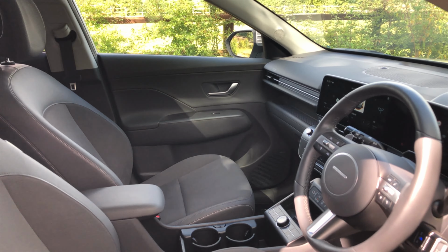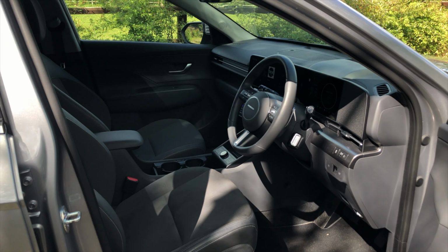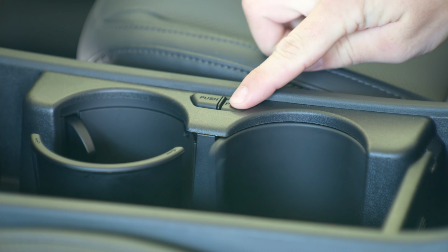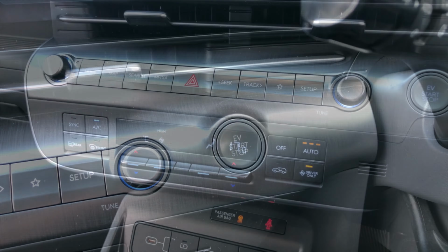Up front in the Kona, it's really spacious and gets a very cool contemporary design, as well as plenty of tech, even on your entry-level car. Entry-level advanced trim gets a cloth upholstery interior, plus all trims get these nifty cup holders in the centre. All trim levels also get keyless entry and keyless ignition, as well as dual zone air climate control.